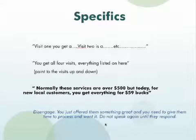And then you disengage. You just offered them something great. You need to give them time to process it and want it. So do not speak again until they respond to you. We always say this is where the sales game starts. The next person to speak after you say $59 loses. So if you keep continuing on and try to sell them, they're going to feel that you're pushy and you're going to lose their interest. So you need to now turn the tables. You got to get them asking you questions. They're interested.